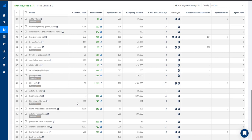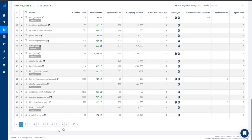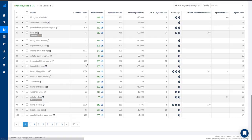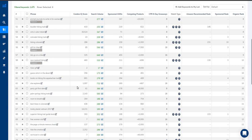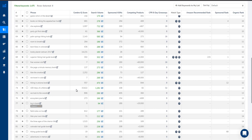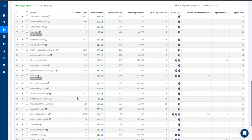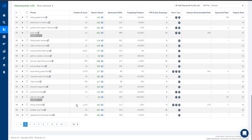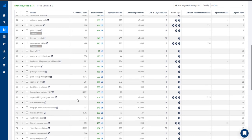Okay, hiking journal for kids. Hiking off the beaten trails around Gordon and Smith. Okay, these don't apply. So I'm just going to go through the first few pages and get the ones that we do want. Who is Alex Trebek? Wow, this showed up for the phrase "Who is Alex?" I think the further we go down, the less relevant the phrases are to our book. 100 hikes of a lifetime. Hiking checklist. Okay, so the purpose of getting these phrases is because we want to rank for these too.